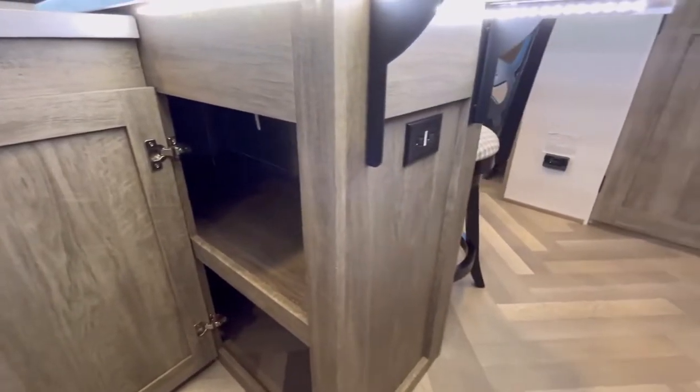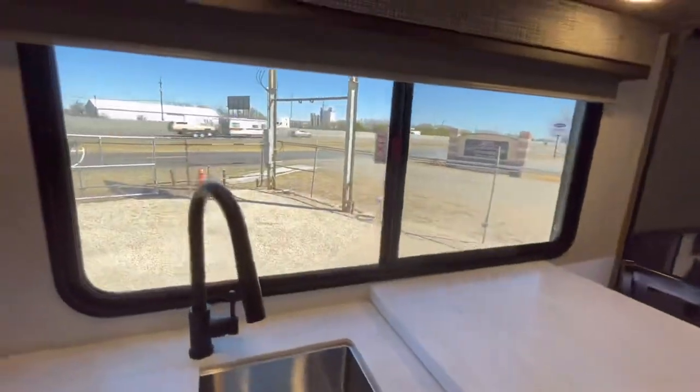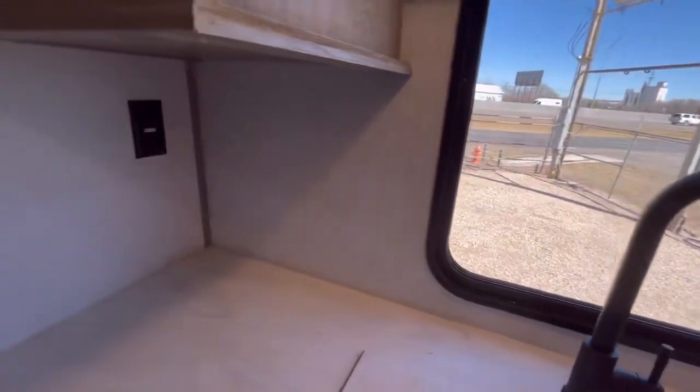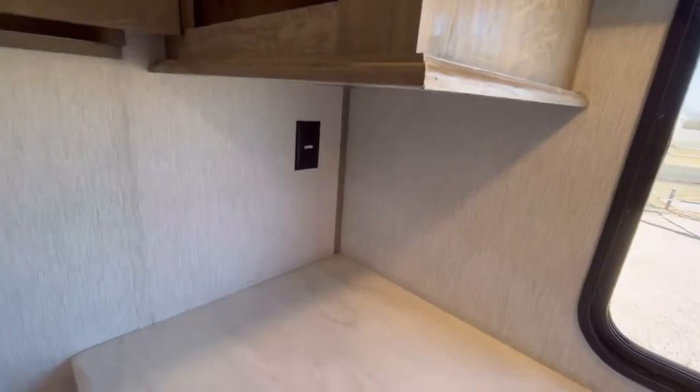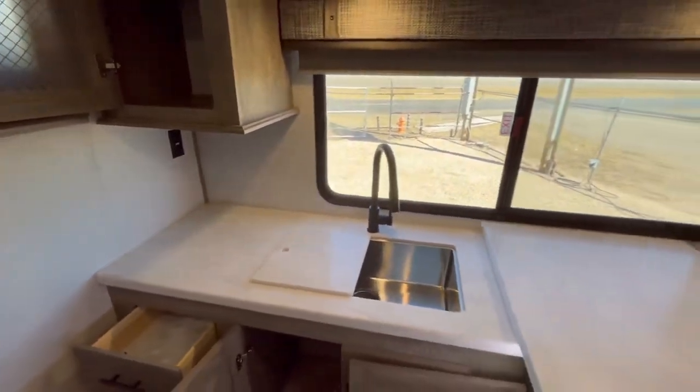You're also going to have another electrical outlet right here, as well as one over there in the corner. And I'm going to say there's one more, but I can't remember exactly where it is.